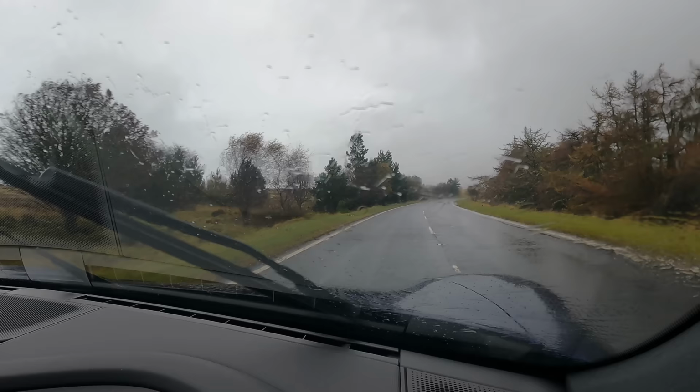Now, we've got some pylons there, and little power lines, as you call them, I think, in the States. It's a shame I can't just siphon some of the electricity from there straight into my car so that I don't have to pull over and charge.